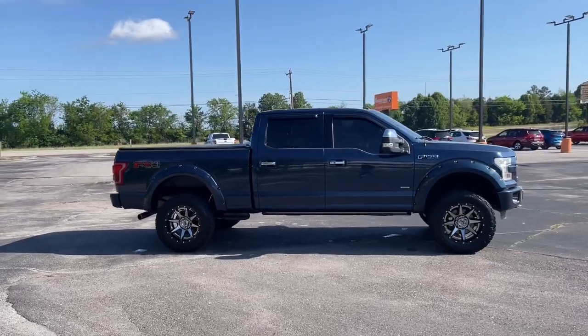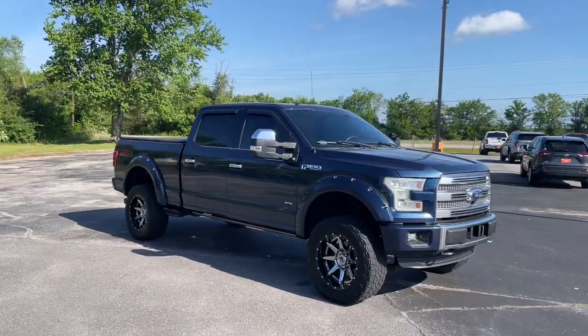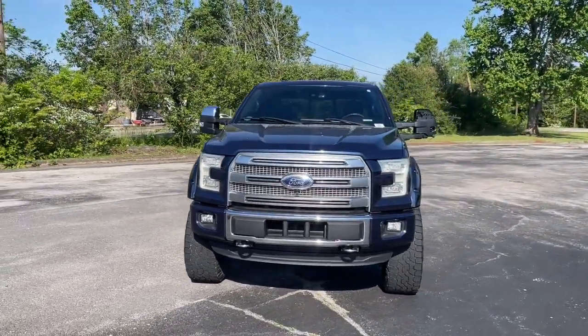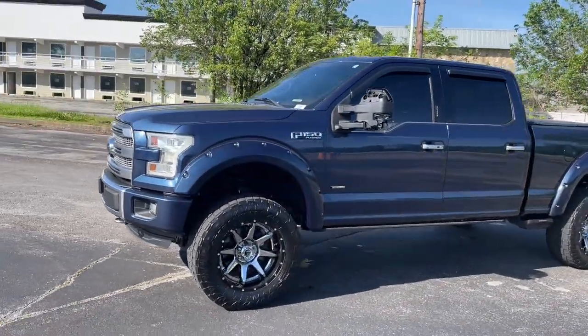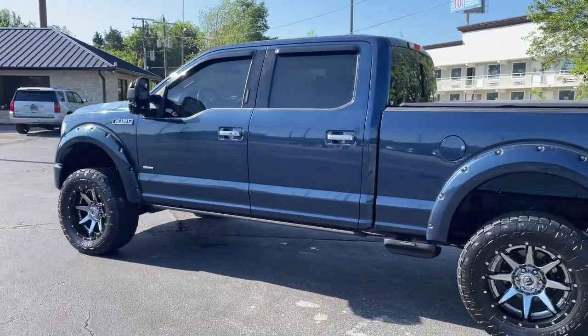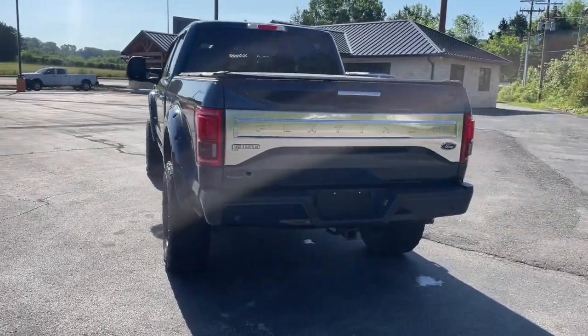Here is a wonderful 2015 Ford F-150. This vehicle is an outstanding buy with fewer than 150,000 miles on the odometer. Take a closer look at this full-size F-150. It's the light-duty pickup that leverages military-grade aluminum alloy and high-strength steel to produce class-leading towing and payload capabilities.